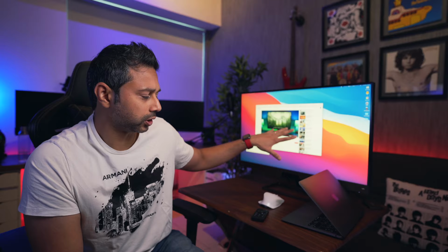At the back, you get four ports. You get two HDMI ports, a DisplayPort 2.0 port, as well as a USB-C port. And that USB-C port supports 4K 60Hz, as well as power delivery. So now my MacBook Air over here is running at 4K 60Hz on this monitor with sound and everything going through one cable. So I love this implementation.